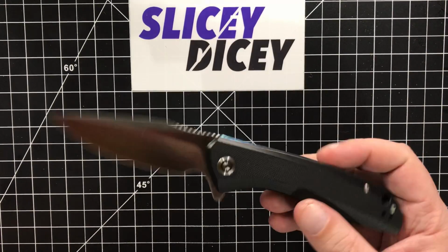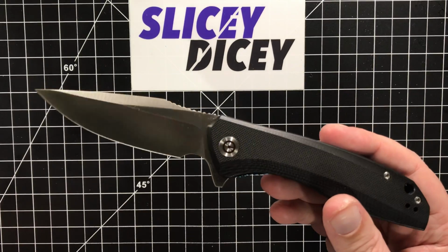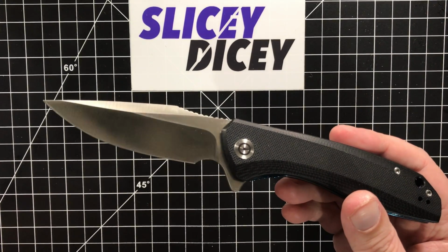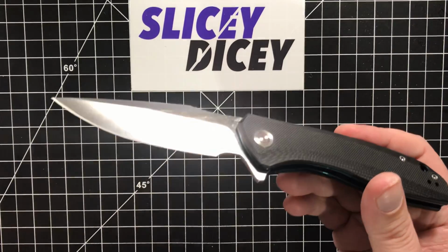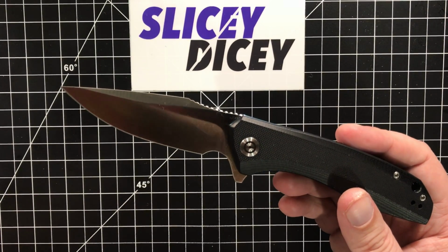I love the size of this one. That's why I've been carrying this one the most. It's that 3.5-inch blade. I like the size of it. They are coming out with some more Civivis in that 3.5-inch range, but they're more expensive. This was $42.50. I think the other ones are going to be like $68, I think is the price I saw. And you'll be seeing those on here too.